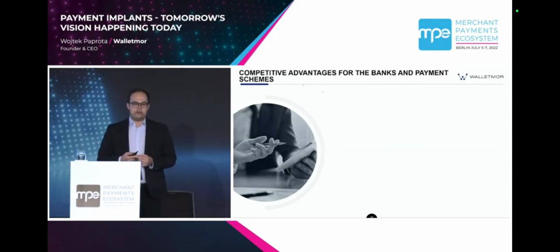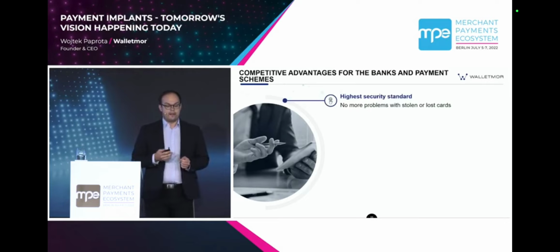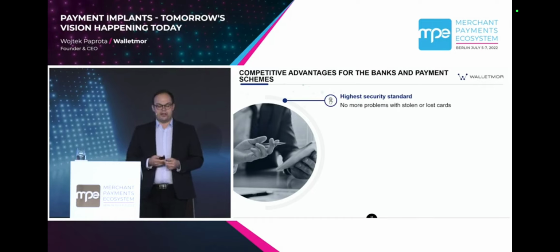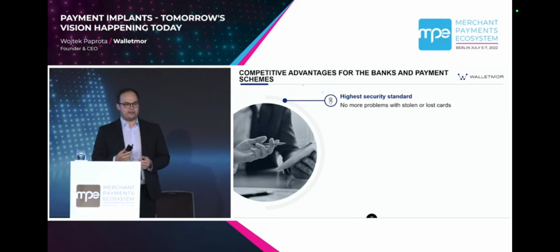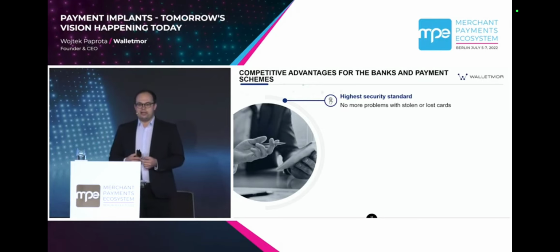We are here for the conference for the merchants, so I believe it's essential to emphasize the advantages for banks and payment schemes as well, because it also applies to the merchants, of course. First of all, it's the highest security standard, because whenever the customer loses a card because he forgets it or has it stolen, it's also the bank and the payment scheme that experience dissatisfaction expressed by the customer.